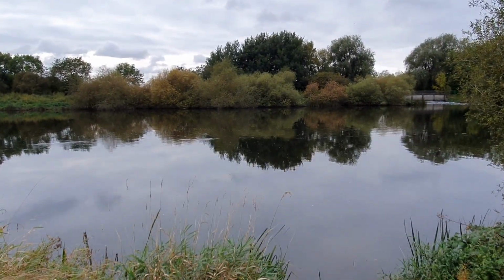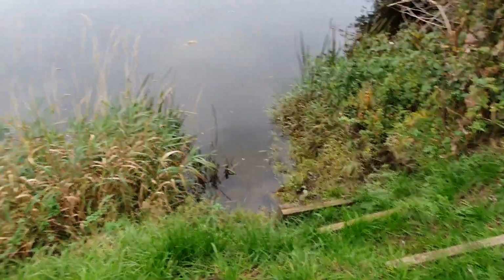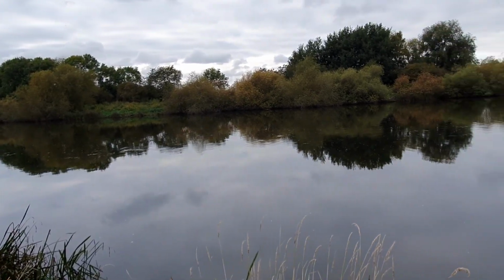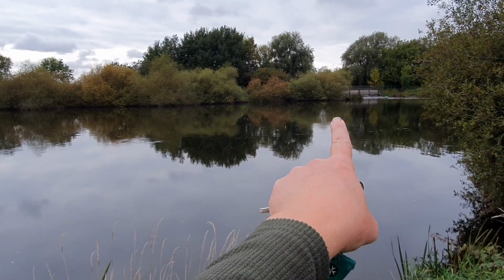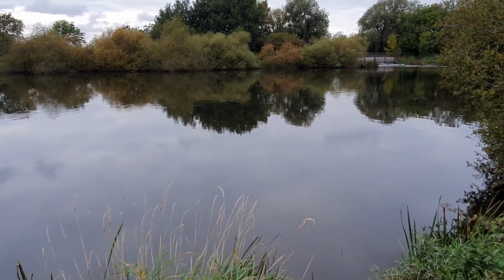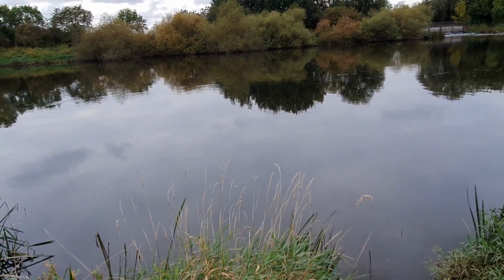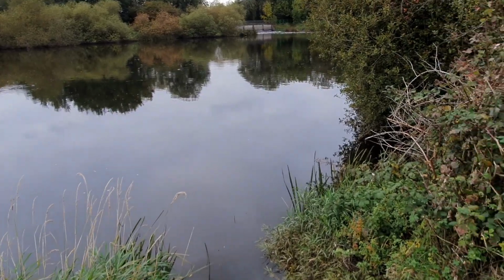Right, so we come to the end of the session, and we're just having a look at some of the other pegs on this particular stretch. On this particular bank, Mark's swim, quite a deep weed bed. I don't know if you can make it out along that line there. Real thick weed. But you've either got to fish over it or in front of it.